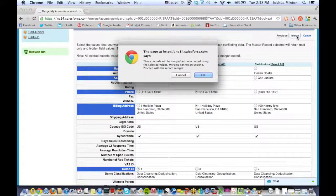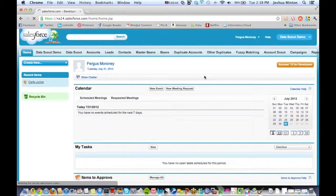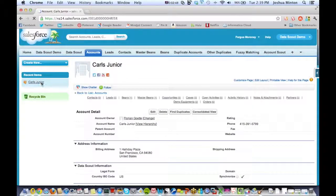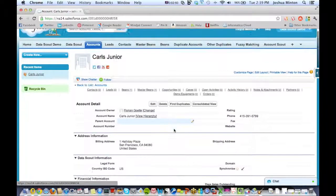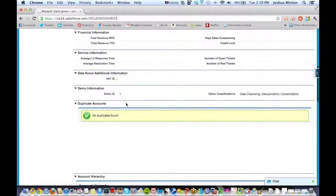The next piece where Data Scout expands on Salesforce is the lineage of the data. So in a typical Salesforce, I merge, or I have my system admin merge these, and all the previous data essentially vaporizes. So if I go into Data Scout, I can actually go back to this Carl's Jr. record and do a bit of synopsis on, is the duplicate accounts fixed? It says yes, no duplicates found.